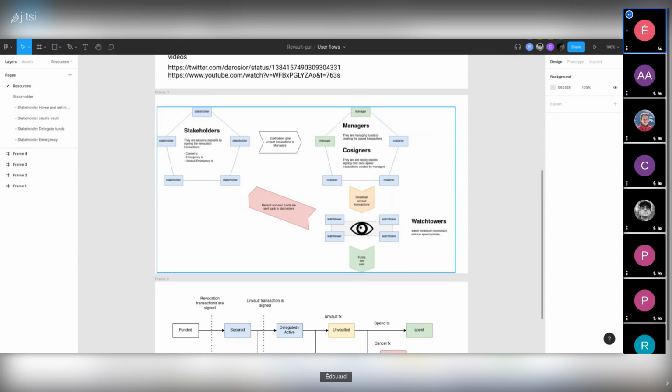The requirement they have is the watchtowers need to have the cancel transaction broadcast if they see that a spend is broadcast. The idea is you cannot move the funds out of the vault if the watchtowers do not agree with the spend policies, if the spend policies are not good for the spend the manager created. I think that makes sense.